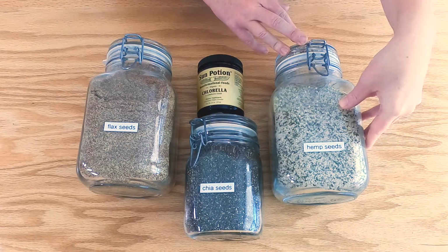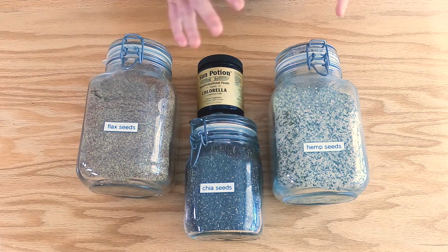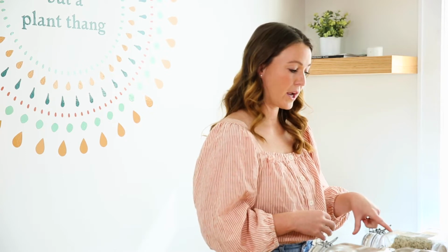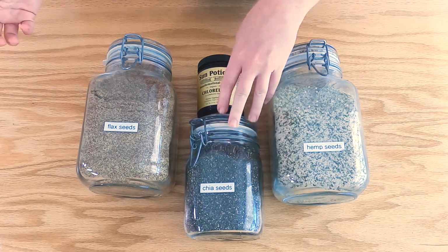So hemp seeds are a complete protein. These are all going to be anti-inflammatory proteins, which is a great thing. They all have omega-3 fatty acids, some omega-6s, and they all have all of those amino acids that we need to form complete proteins in our bodies. So hemp seeds, great option for smoothie and salads. Chia seeds, you can make chia pudding, great option for smoothies there as well.